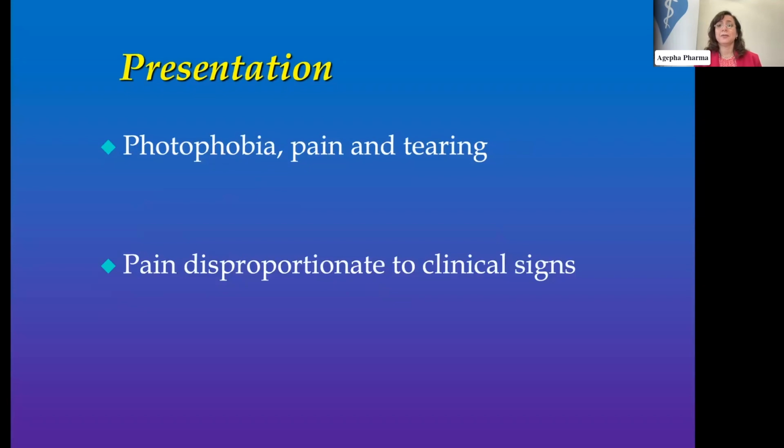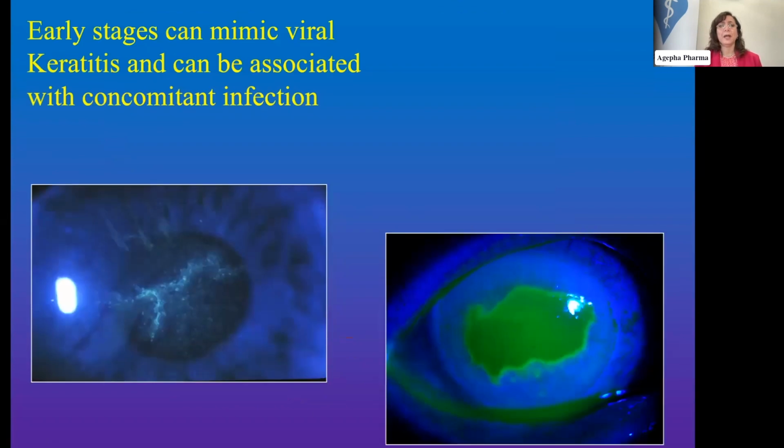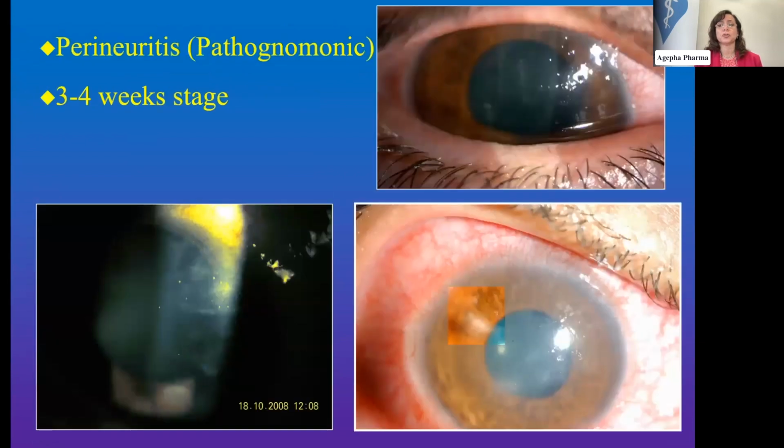The patient presents with severe photophobia, pain and tearing, and often the pain is there all the time. The early appearance is this epitheliopathy, like subepithelial infiltrate, pseudodendrites, and a lot of redness, irritation and ciliary congestion, a lot of pain and not much in the way of signs. As we can say, it can mimic viral infections. You can see this pseudodendrite, or it can appear like this geographical ulcer, but this patient actually had Acanthamoeba keratitis, and that patient had steroids.